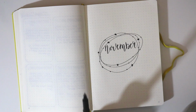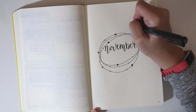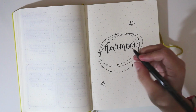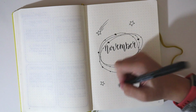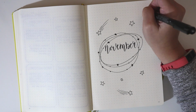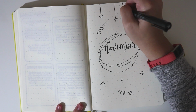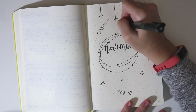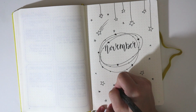So for the design of this one I went for stars and sort of like a spacey type theme. I thought of November and I thought of fireworks, and it's getting colder and you can see lots of stars in the sky because you get nice clear nights. So that's the theme that I went for, and I just added a few star designs, shooting stars, and basically just stars hanging from the top of the page to make it look a little bit more cartoony.